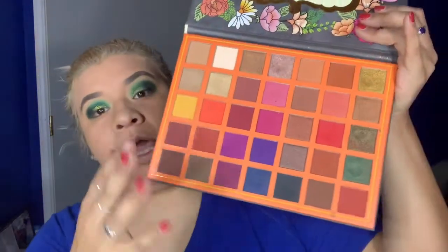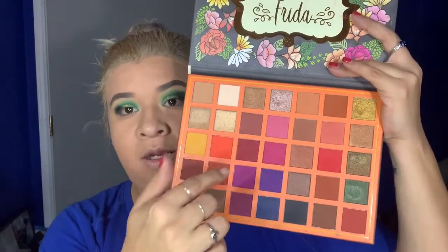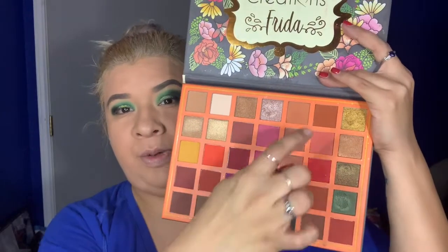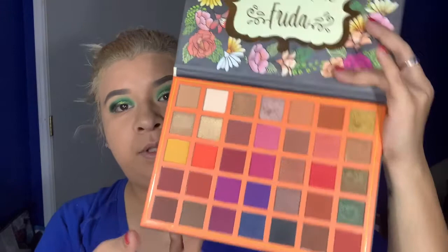I love this one. And then the next one is the Beauty Creations Frida, I guess you can say. I use this one a lot, especially during football season because the colors are orange. I use a lot of the orange and throw in a little bit of yellows and greens just to make the look pretty cool. So that is that one.